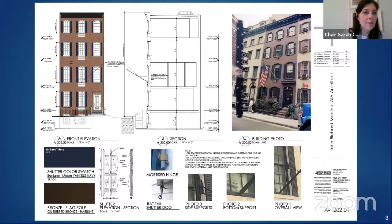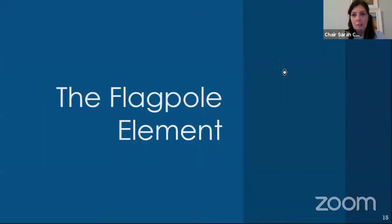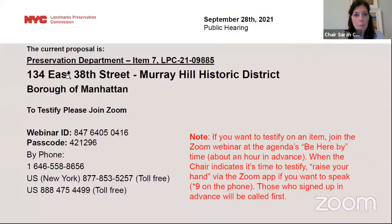Other questions? Okay, I'm not seeing any other questions at this moment, so we'll move to public testimony and we may have more after that. So I'm going to turn it over to Anthony Fabre to take us through the public testimony. If you're in the meeting and would like to speak on this item, please raise your hand so he can identify you. And we'll start with anyone who signed up in advance. Go ahead, Anthony.